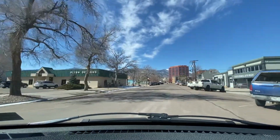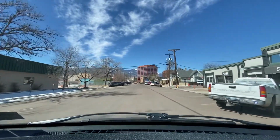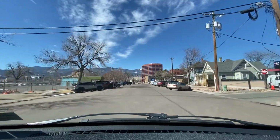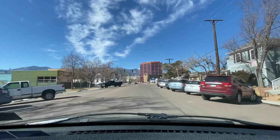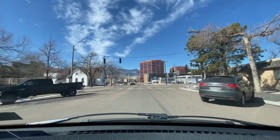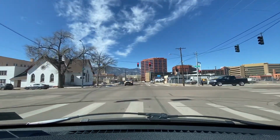Kitchen and bath showroom on our left. Plush Designs on our left. Status Symbol auto body on our right, with auto parts and whatnot. We have the bank drive-through to ENT on our right-hand side. We have some little homes on our right-hand side. They look pretty neat. We're at Weber. Cucharras and Weber.